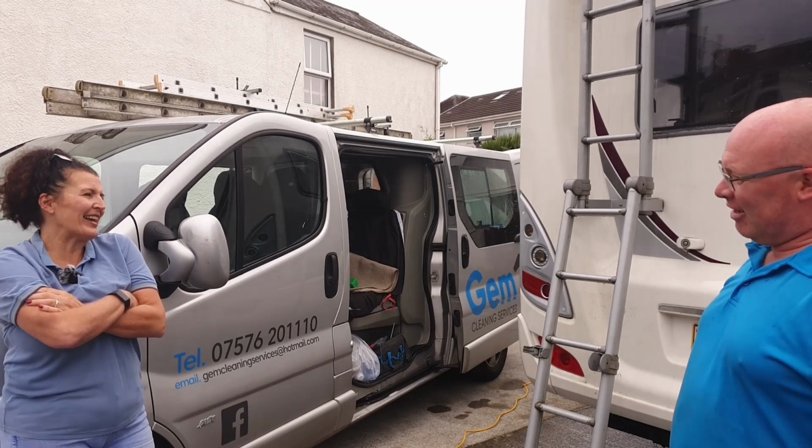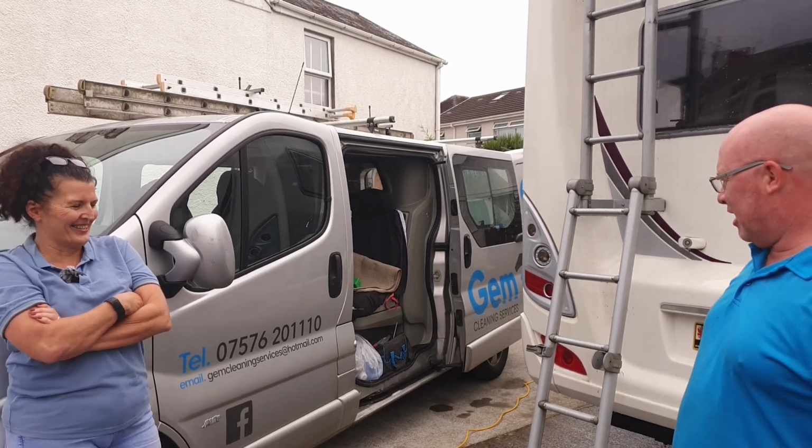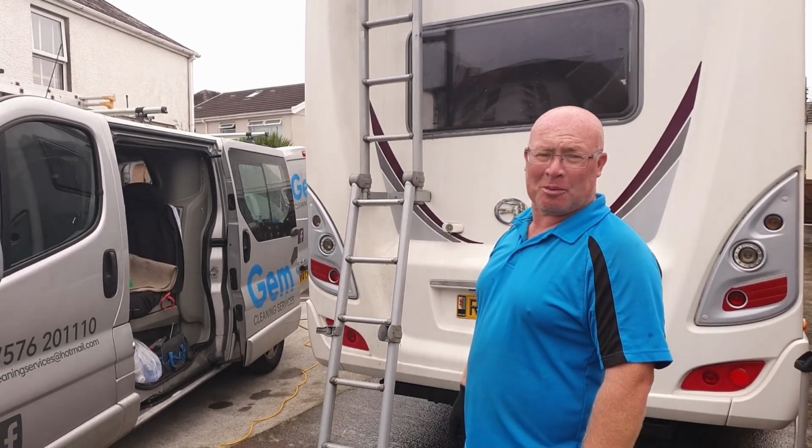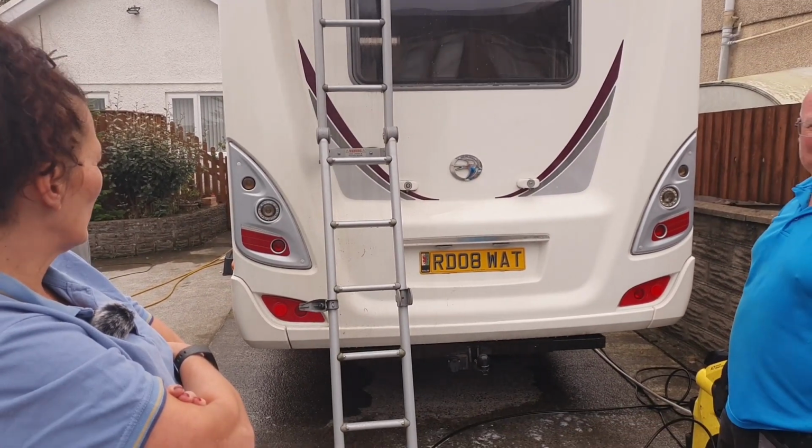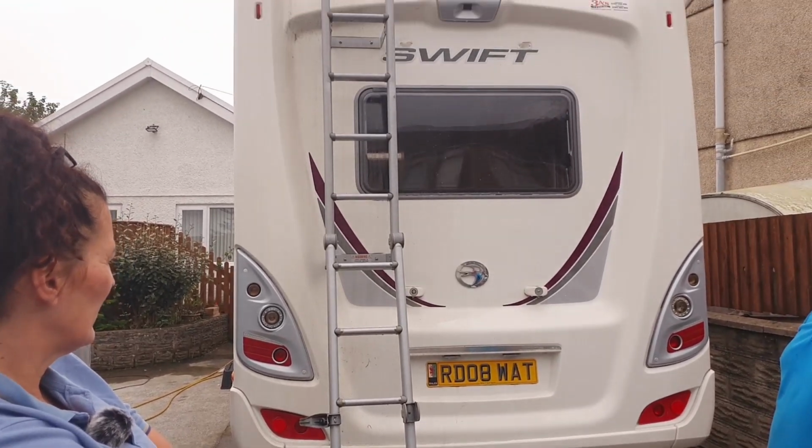So, could we divorce the kids? If that's at all possible. But this is a cracking caravan, motorhome for somebody, well looked after, lots of money spent on it.